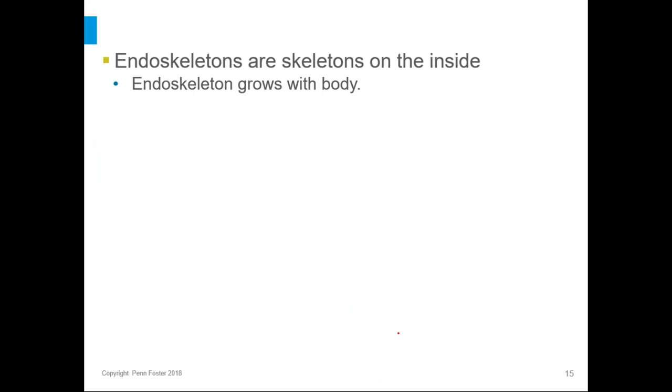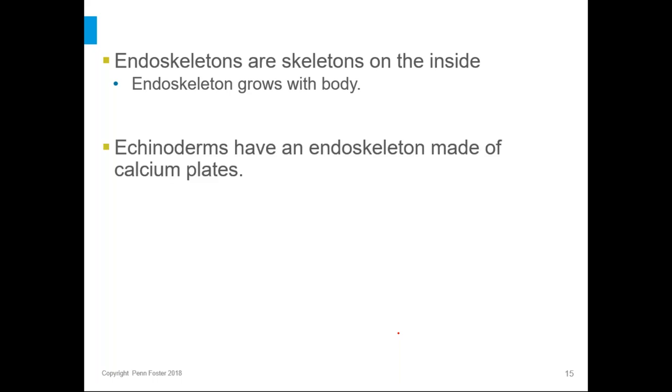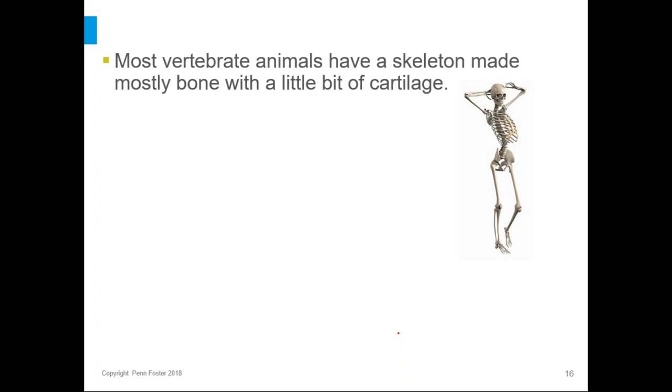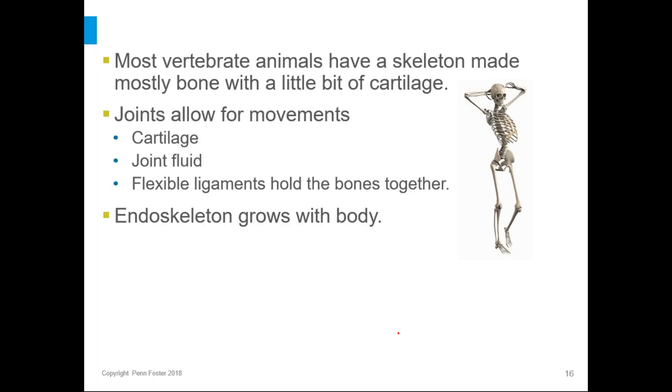Endoskeletons are skeletons on the inside, like yours, and the endoskeleton does grow as the organism grows. And there's a variety of types of endoskeletons. Starfish and other echinoderms have one made of calcium plates. Sharks have an endoskeleton made of cartilage instead of bones. And all vertebrate animals have a skeleton that's made mostly of bone with a little bit of cartilage. Generally, the cartilage is in between the bones.